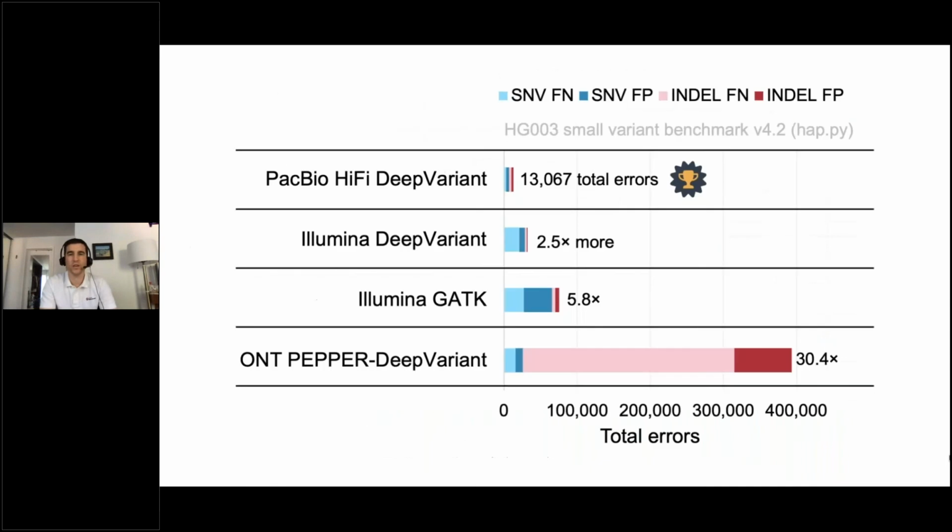Looking at it in terms of number of errors rather than precision and recall, PacBio HiFi reads with the DeepVariant variant caller had 13,067 total errors in the 3 billion base pair human genome. The Illumina DeepVariant call set had 2.5 times as many errors, mostly single nucleotide variant false negatives in difficult to map regions and false positives. GATK had 5.8 times as many errors, and the Oxford Nanopore PEPPER-DeepVariant call set had 30 times as many errors, most of which were false negative and false positive indel calls.